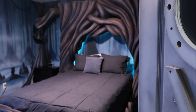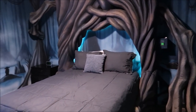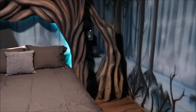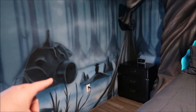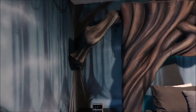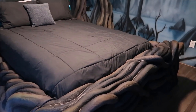What? You got to be kidding me. Seriously. No way. This is Dagobah. And look at that bed. This is amazing. This is where Luke went to find Yoda. And look at the little painting over here. The walls. That is awesome. The bed though. I've never seen anything like this. This is amazing, isn't it? But wait, it gets better. It gets a lot better.